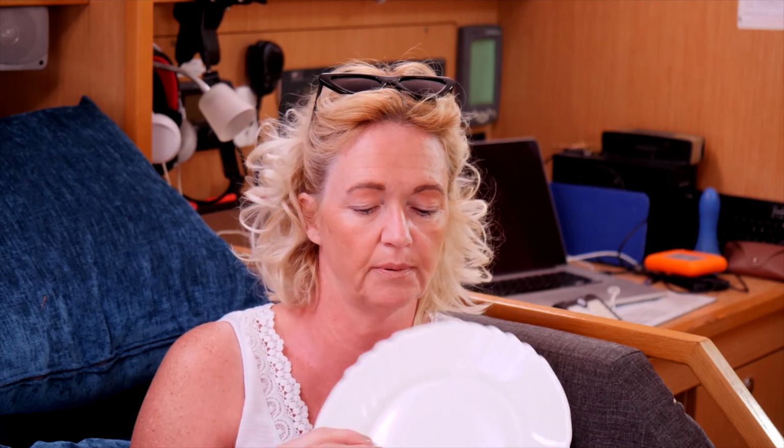So what I have done is bought 2 of these kind of plates. They're not china, you can microwave them, and they're dishwasher proof and stuff. I think they will smash, but they will take quite a lot more battering than the china plates.